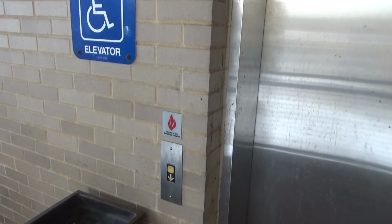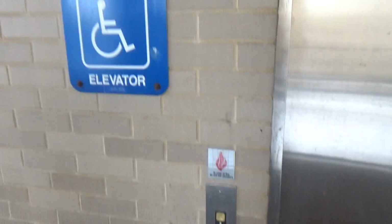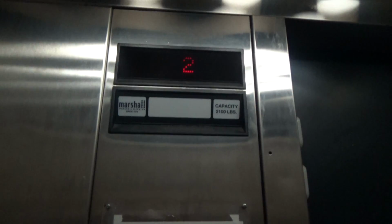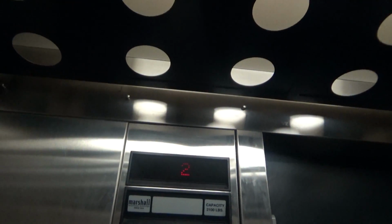Here it is. Okay. Here it is. Go down to 1. Yeah, this is definitely a Dover. This one's a lot smaller, 2,100 pounds. Interesting elevator for a light rail station. Normally they have glass doors.